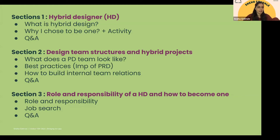This is the high level plan for the next hour, hour and a half. We have three sections. First is what is hybrid design, what are its benefits, and why I personally chose to become one. Second is about team structures and hybrid projects. What do hybrid projects look like, and what is your role in terms of the extended team that you work with? The third section is directed towards your roles and responsibilities as a hybrid designer, and we'll also cover a little bit about how to look for a hybrid design job if that's something any of you might be interested in.